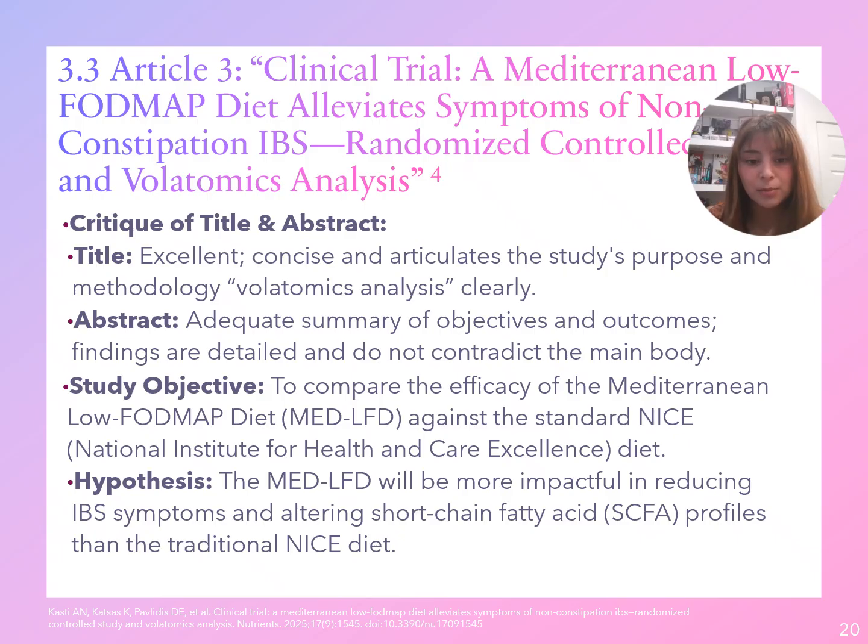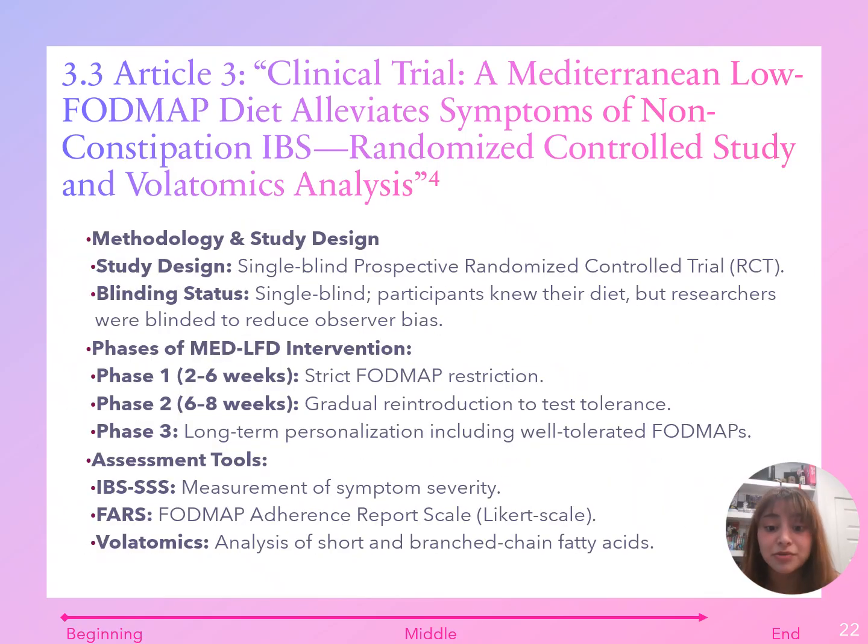So that was their purpose, and their hypothesis, of course, was the Mediterranean low FODMAP diet will be more impactful because the Mediterranean diet, of course, has those anti-inflammatory properties. So this is the first study we'll be discussing that was actually blinded, but it was single blinded, and it was a prospective study, of course.